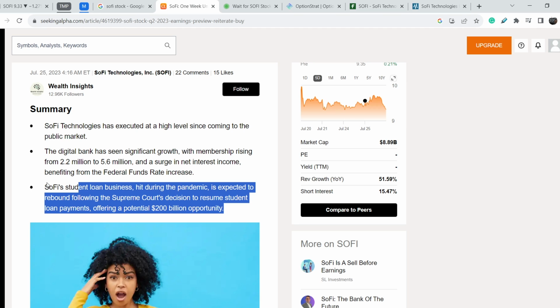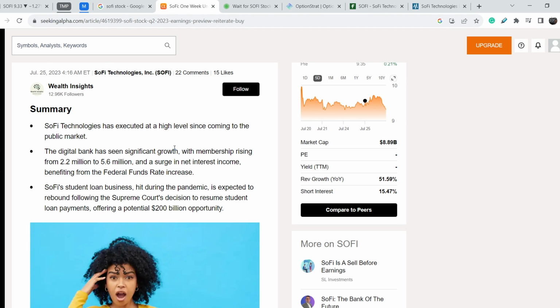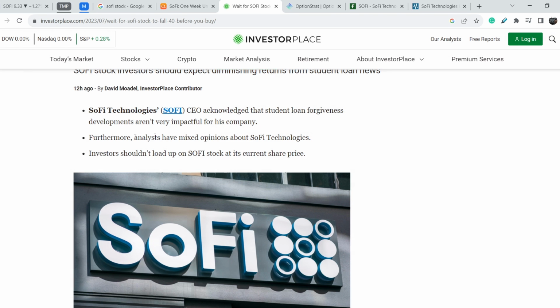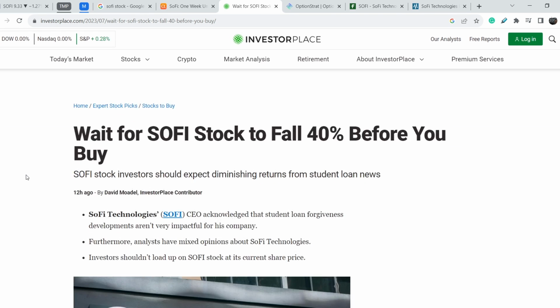And definitely in the long-term perspective, SOFI is a very lucrative company, and if you want to invest in it, I think you can accumulate your position by laddering your buys down, and probably you can even do it incrementally in order to improve your position. But if you want to catch the next movement and benefit from this price action, you definitely have to know much more than just a bigger picture of this asset. So let me show you another article.